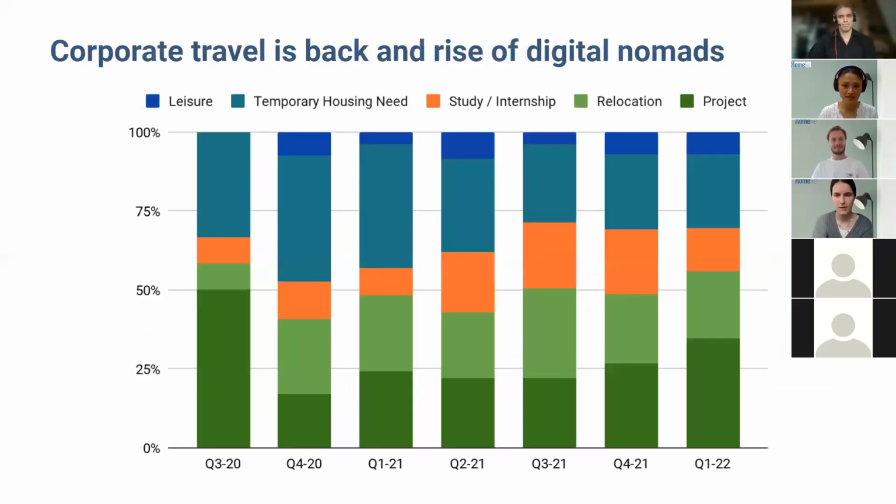This is also reflected in the data we have on why people are traveling. As you can see here, the majority of our guests are traveling for business-related purposes, project work, relocations, as well as internships. And in the past 12 months, we've seen a steady increase in corporate travel, with relocation and project work related travel accounting for nearly 60% of bookings.